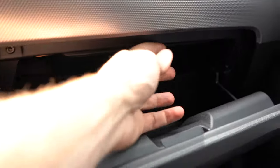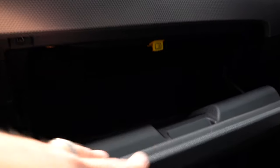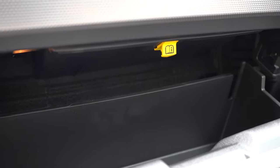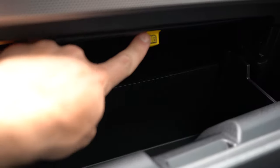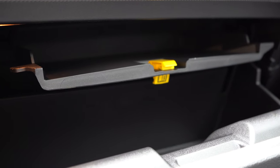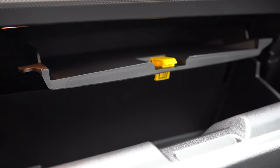If you press that, you can use that as kind of a hidden secret compartment used to store your owner's manual, or really anything that you wanted to store up there. So you can actually see that compartment without actually pulling that little yellow lever. So indeed, it is a secret compartment, kind of. So I thought that was pretty cool too.